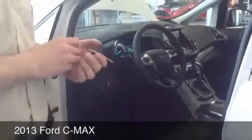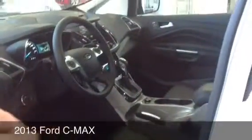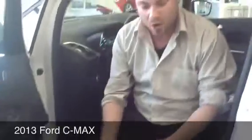Very nice interior, really posh, comfortable. One thing that I'll notice, and I'll bring this up again later on, is how easy it is to get into the C-Max. So really, you can almost just turn and sit. It's not like a vehicle where you have to jump up into it or anything like that. It's nice and comfy and convenient and easy to access. Anyway, let's hop in here and we'll go through some options.